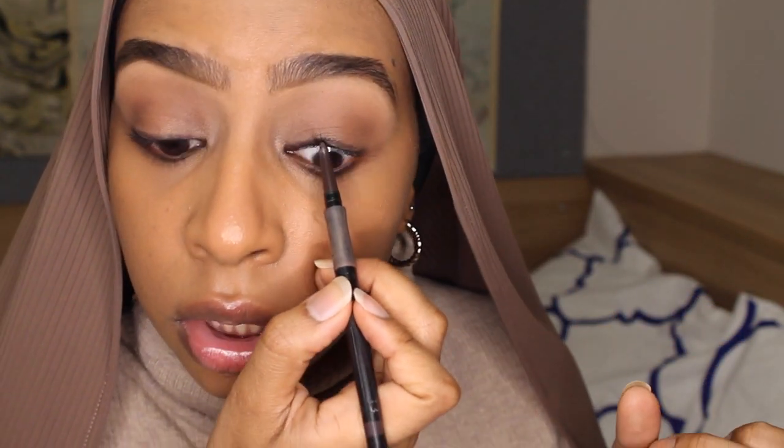Do you ever do that? Okay, it's done. And then I'm going to just blend it out with the smudgy bit on the end. Just get a really pretty look.